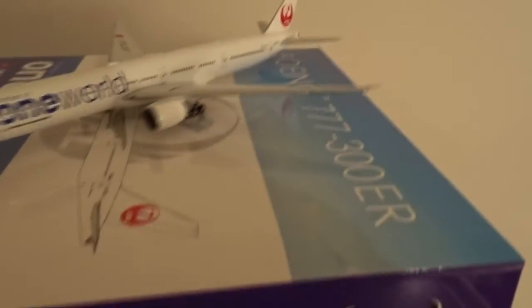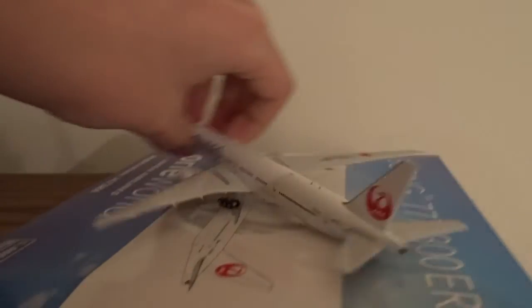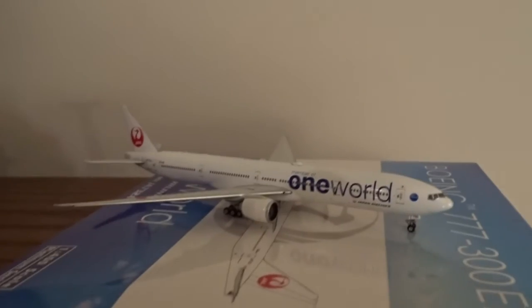I'll just get a view from the front here so you can see. We have seen the side view, of course. And here's a view from the back of the aircraft. And then here's a view from the other side.